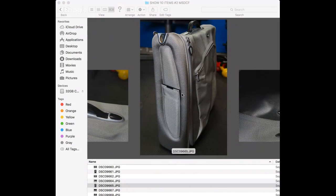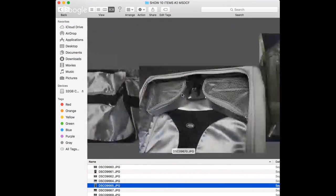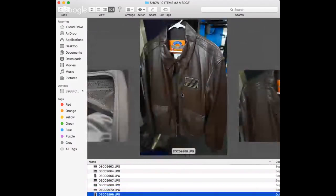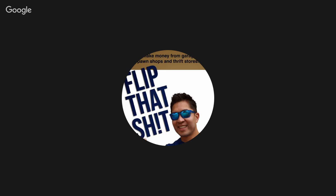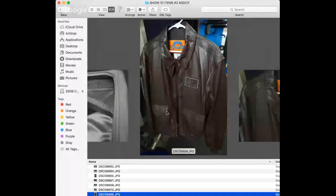Let's go into the last flip here. I believe this is the last one. Let me look this one up. This one came from a garage sale, and this is a Cooper leather goatskin jacket. All right. This was a $20 find that sold for $110.